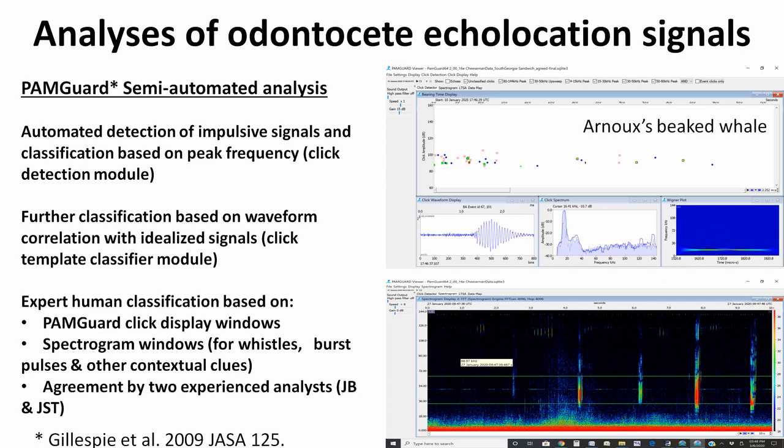Our analyses of these data concentrated on odontocete echolocation signals. We used a semi-automated analysis approach with PAMGuard software. We used PAMGuard to automatically detect impulsive signals and to classify those based on peak frequency. We used the click template classifier module within PAMGuard to further classify the signals based on waveform correlation with idealized signals. And then we used a human classification based on 2 expert analysts, myself and Jenny Trickey.